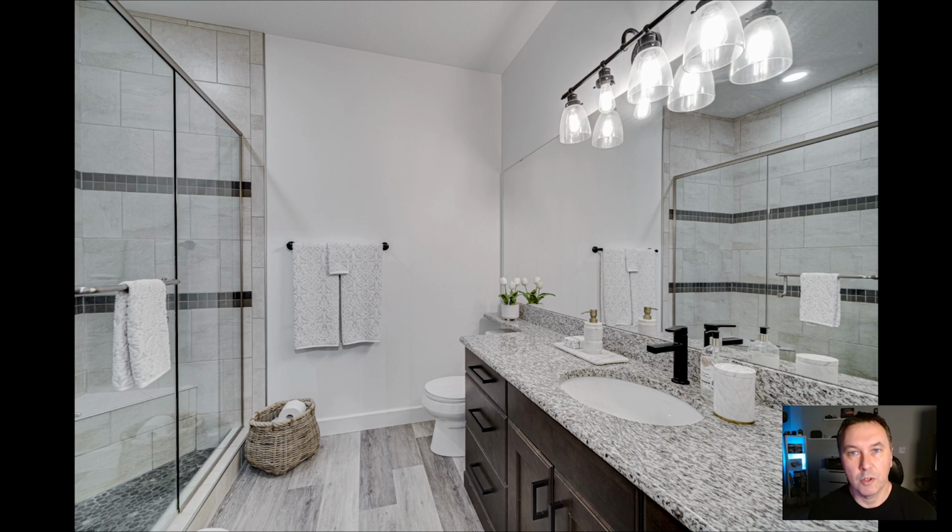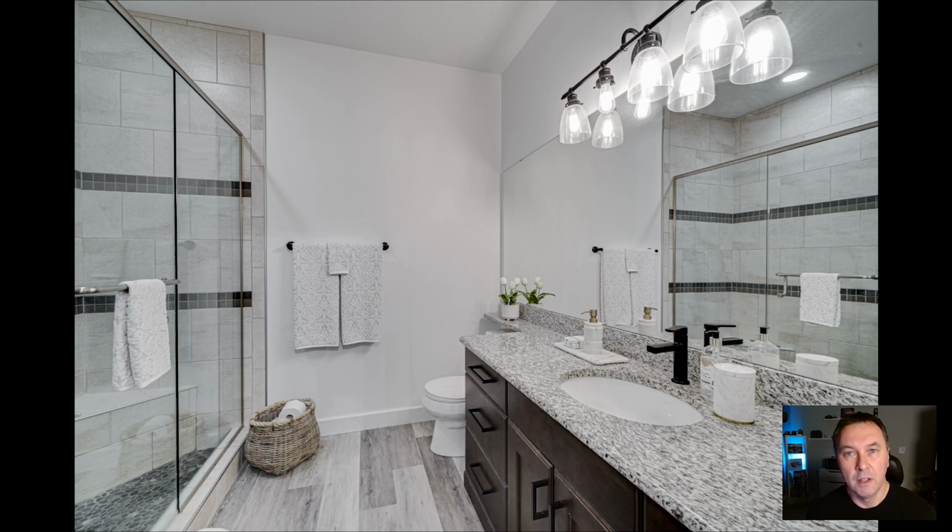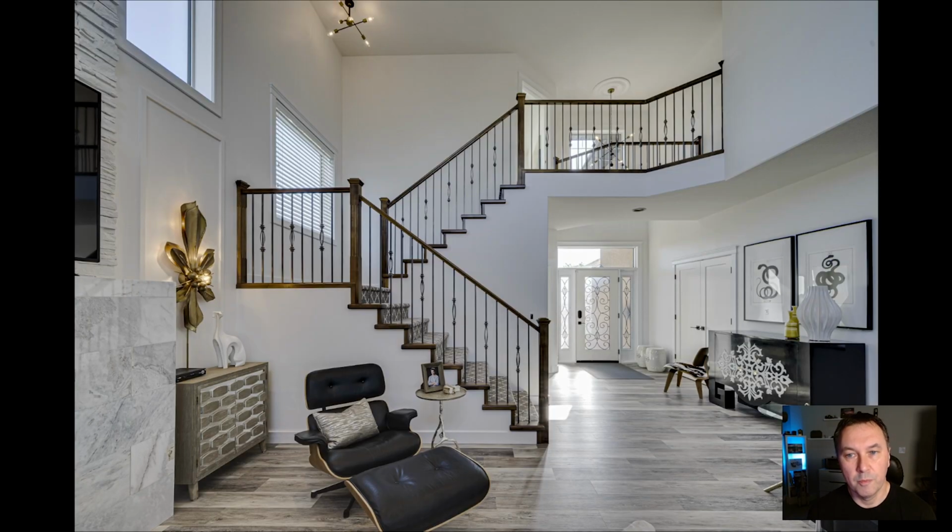Now we got the main floor bathroom. Again, most of my bathrooms, I shoot right from the door. I shoot with a really wide angle so I can fit everything in. I shoot with the Sony 12-24 on a full frame. And if you want to see my gear, look below in the show notes. But with a full frame Sony and that lens, I can shoot from the door and get everything in one shot. You get a good feel of what's in that room.